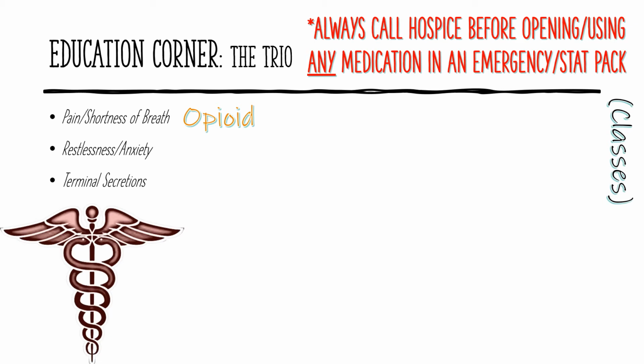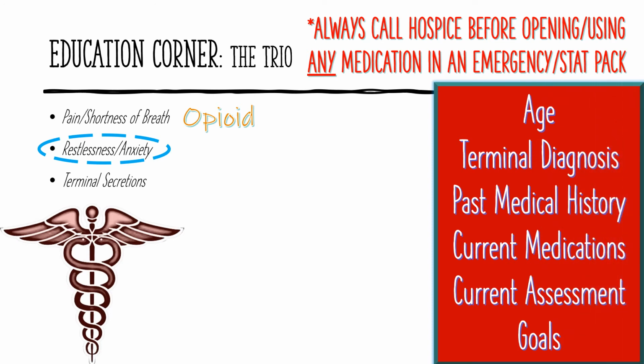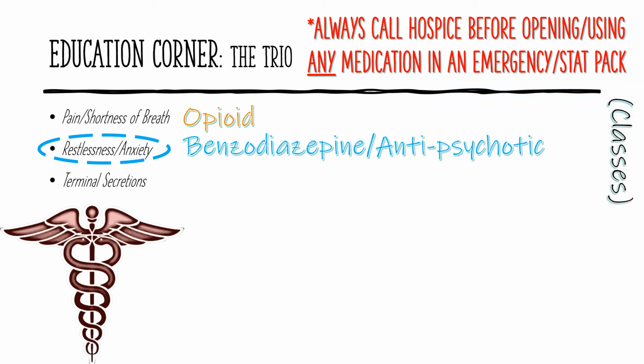Another common and potentially traumatic set of symptoms includes anxiety and restlessness. The medication put in the emergency pack is dependent on a few factors. The doctor will base their order on the patient's terminal diagnosis, past medical history, current medication list, and current assessment. The doctor may prescribe a benzodiazepine such as Ativan or Xanax, or an antipsychotic such as Thorazine or Haldol. All of these medications potentially treat anxiety and/or restlessness, but it depends on the patient's age, past medical history, etc.